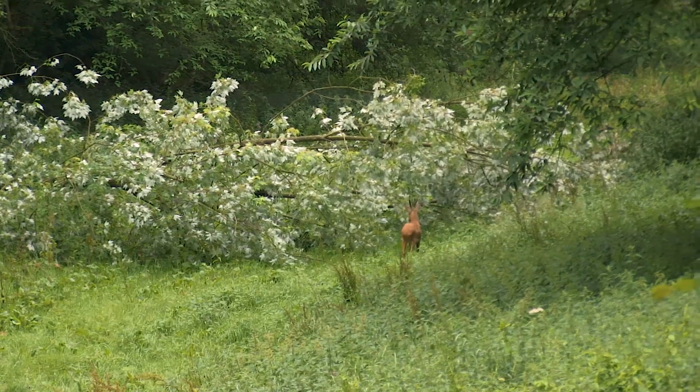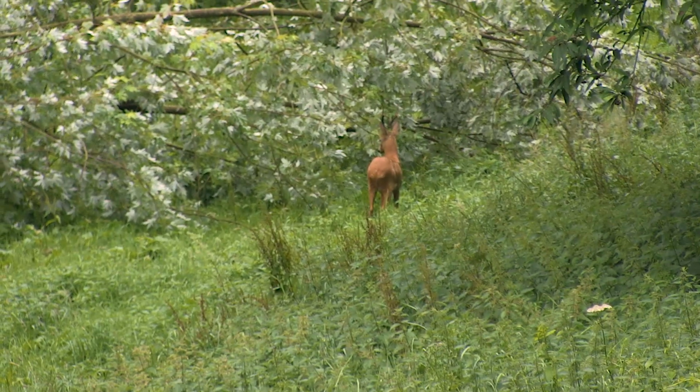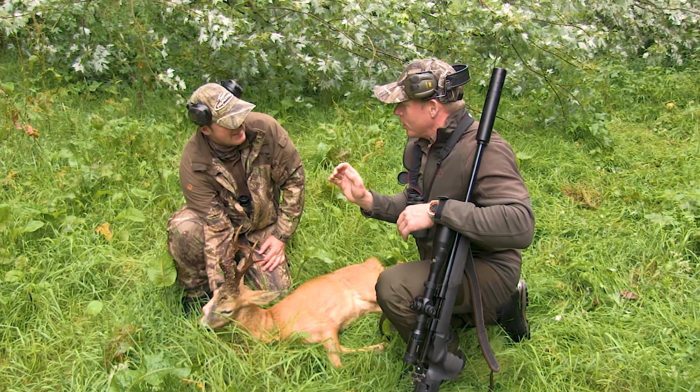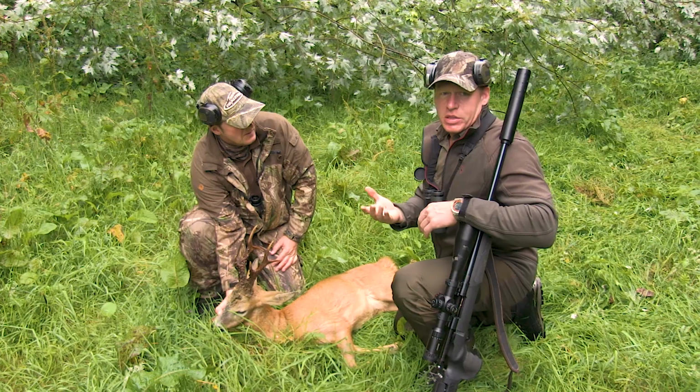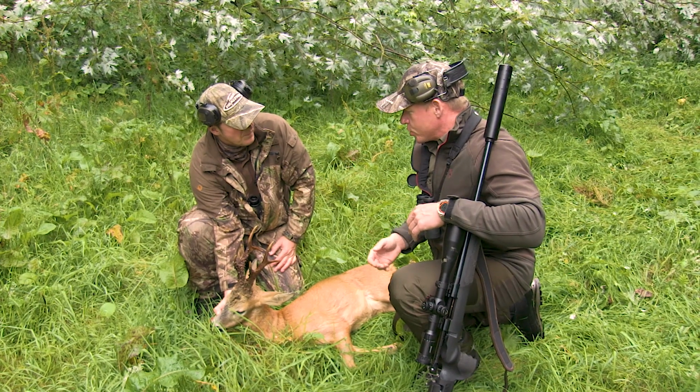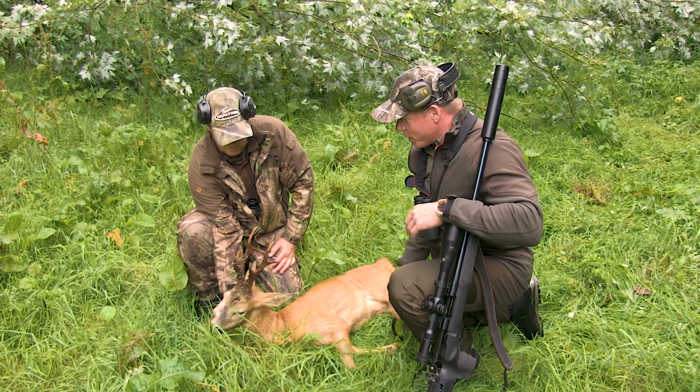Now he just came out of the shadows, just for a split second. Had a look, didn't he? Had a look, walked around, and I only had a shot. Next shot from the back, obviously, at this distance, which is what, 60, 65 yards, something like that. Pretty much bread and butter stuff. And the .308 did its business.